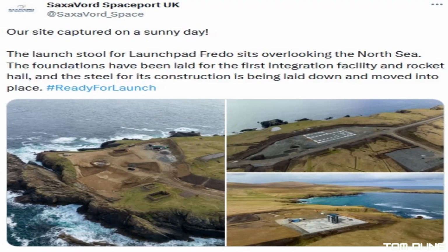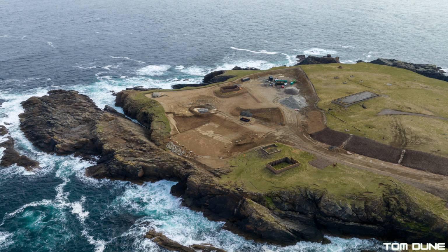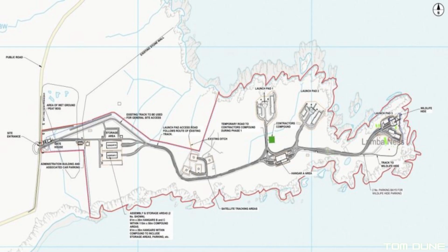Next, we finally have some new images from Saxavord Spaceport. We can see that the foundations have been laid for the payload integration facility and main rocket hall. From this image here, it's safe to say that this area is either going to be for operations, possibly the control room, or is the start of the second launch pad named Elizabeth.